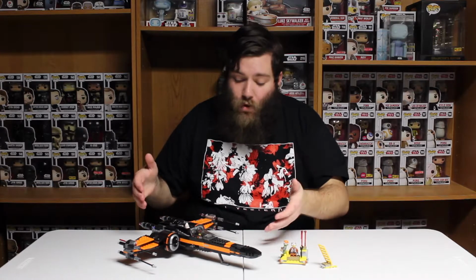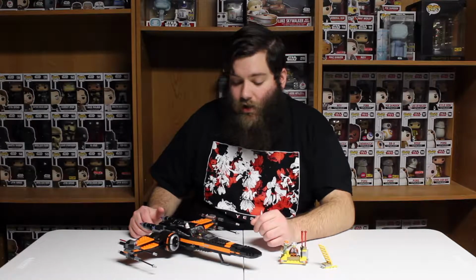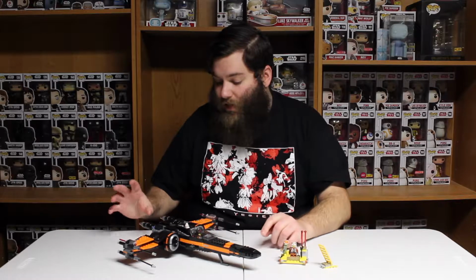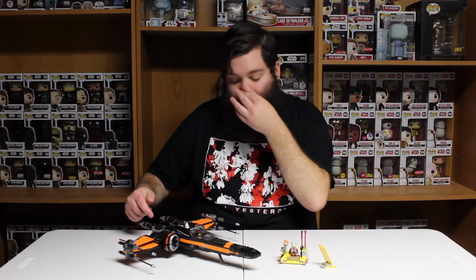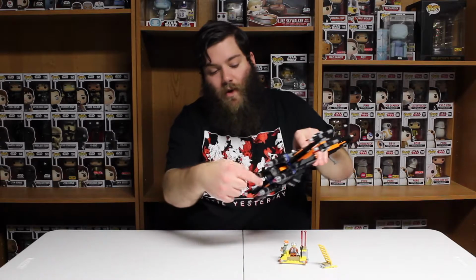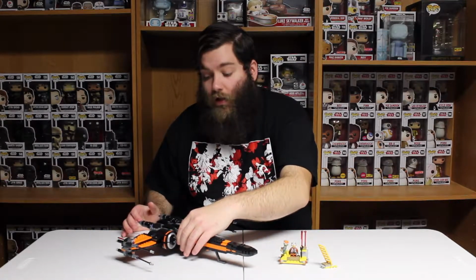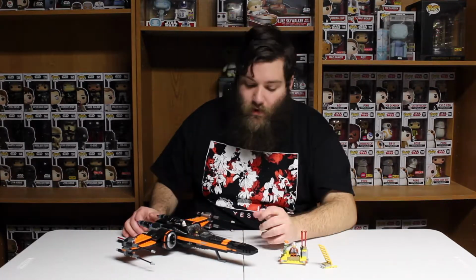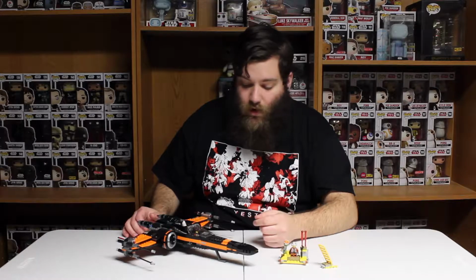First up, we've got Poe Dameron and his X-Wing. Now, I'm going to go ahead and say this right off the bat. This is not the Last Jedi version of Poe's X-Wing, because if you've seen the trailers, he has this little device on the back of his X-Wing that would be right about in here that makes his X-Wing go really fast. This set clocks in at 717 pieces total.